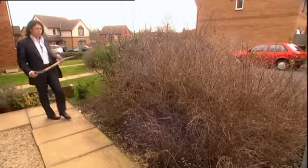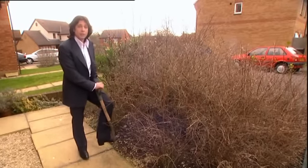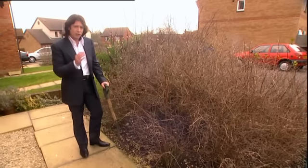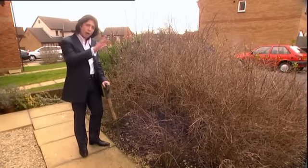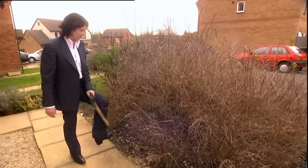Okay, so few of us have got gardens the size of small English counties, but even a small garden like this has potential. Placing an eye-catching object just the other side of the window will draw your eye out and extend the view. Think of it as a cheap extension.